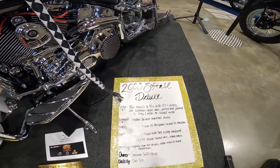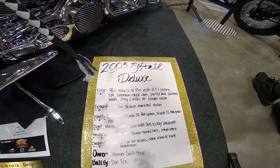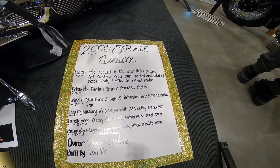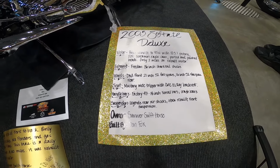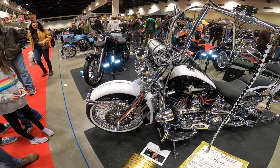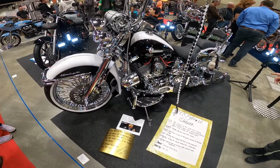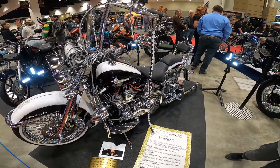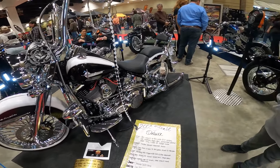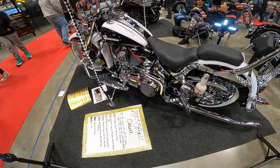Now, this to me is the showstopper of the day. It's a 2005 Softail Deluxe. If you can read that stuff down there, hopefully you can a little bit, but if you can't, it's just a really cool motorcycle. A lot of custom work. It was done by Don Fox. Everything about this is custom for the most part. Is there anything original left on it? I'm sure there is, but it's been customized to a T. The handlebars, the wheels, the pipes. So much chrome.